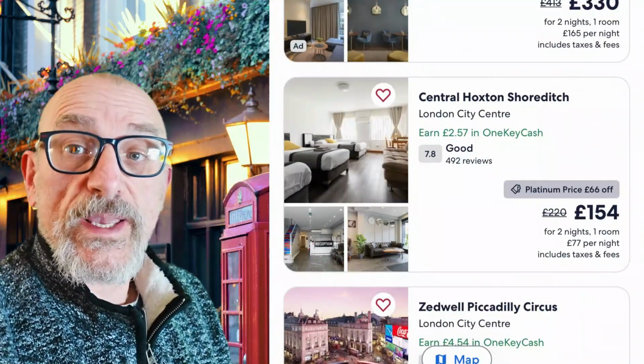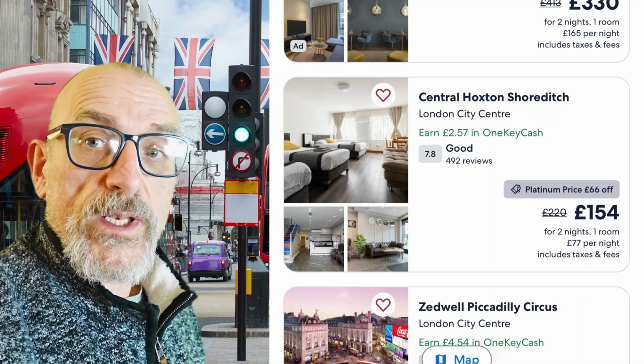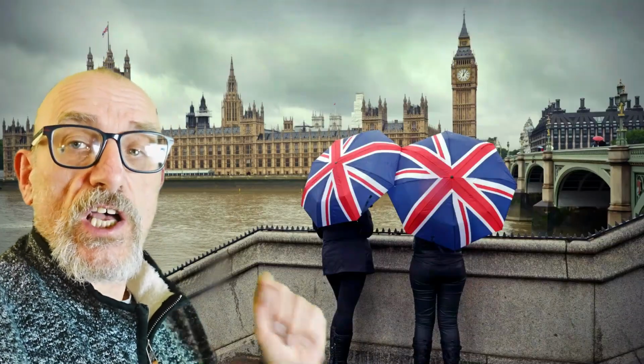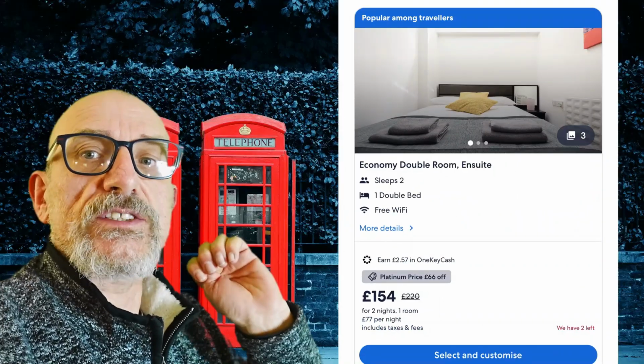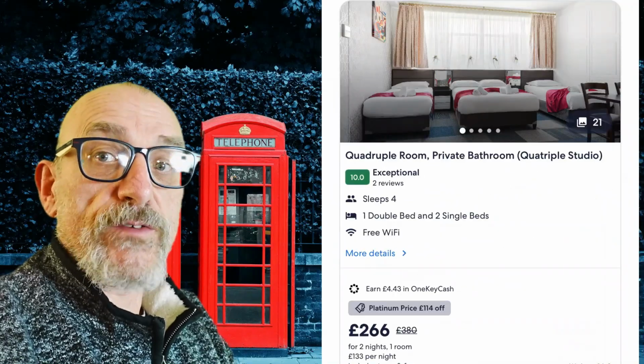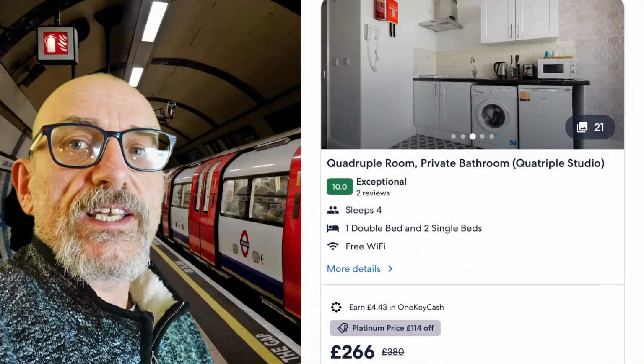So what I normally do is pick a couple of hotels, one for a couple, one for a family. This time I think I found it all in one hotel. It's in Shoreditch. It's £154 for a twin room, which is perfectly adequate, and £266 for a family room. Now the family room's even got a kitchen. Boom, you can save a couple of quid and at least cook your breakfast. About 60 quid a head for a weekend. For a couple, 75 quid a head for a weekend.